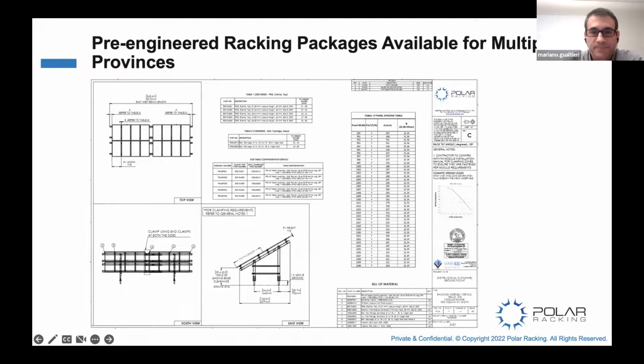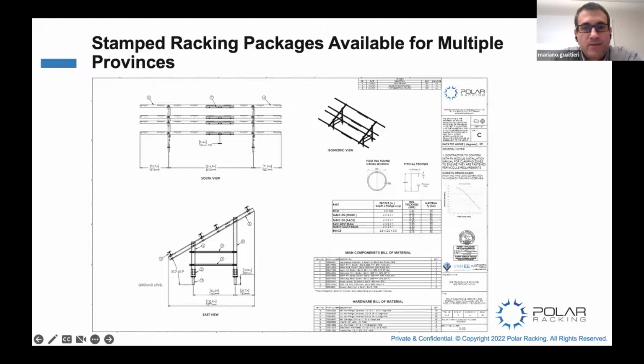Next page, please. So another page from that same package. Right, so we get the top view, side views and different elevations here for the racking, so at those early stages of planification on the process, you can look into footprints and pile locations and how much terrain you need for, you can start plotting the tables on the layout and push your plan forward to a development stage, right?